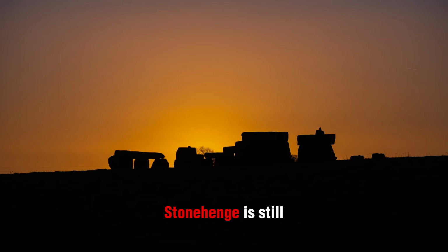But now let's talk about the stones themselves. Each rock monolith weighs between 25 and 50 tons. They were brought from a place called Marlborough Downs, about 20 miles away. Can you imagine the effort it took to cut, transport, and erect these massive stones without any modern equipment, just using wooden rollers, sleds, and manpower? Well, that's what the archaeologists think must have happened, because there's no evidence of any other technique.